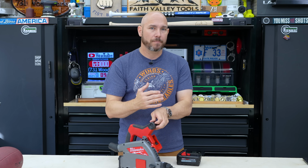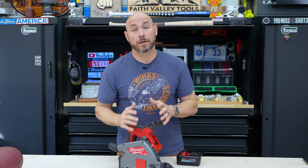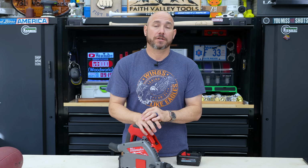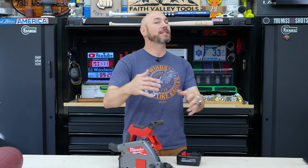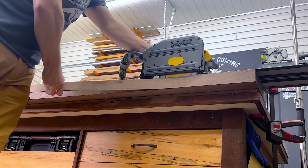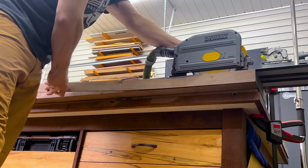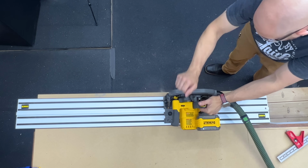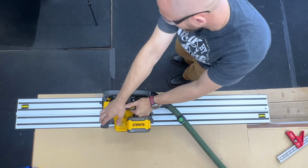Now there are budget options out there for those that don't want to spend that kind of money, but for what you get in this package at this price range, and they regularly go on sale too, it's just a very, very good value. The reason I think Milwaukee cares for woodworkers more than DeWALT in the track saw department, DeWALT just hasn't innovated on their track saw in years and years and years, and this is relatively new, only about a year and a half old at the time of this filming. DeWALT needs to pick up the pace here and come out with a new version of their track saw, and then our opinions might change on that.